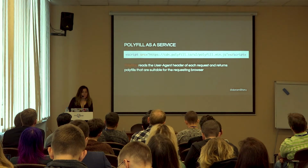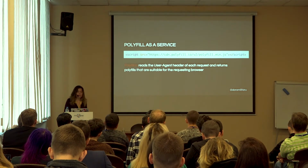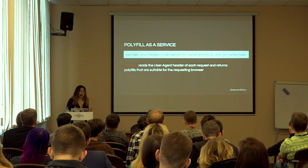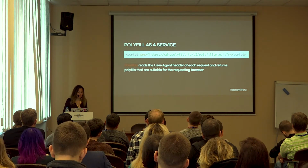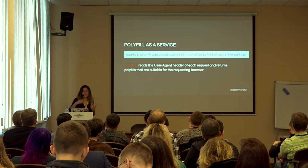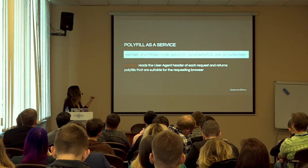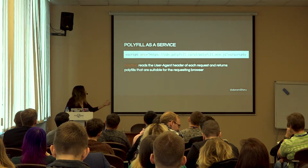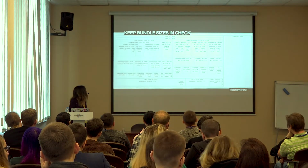We also have the polyfill service, which we built and maintain. So the polyfill is all that stuff, and we don't bother re-implementing promises every time we write client-facing code with promises. We get that from the polyfill service, and we get that dynamically. If your browser doesn't have promises, the polyfill service will recognize that from the user agent header and fill that in for you. So polyfill.io is really worth knowing.